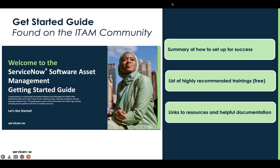So first and foremost, the Getting Started guide is really key, because that helps you understand not only other aspects of our ITAM portfolio, but specifically Cloud Insights. There's a lot of information there about how to set up for success. There are links to trainings, as well as other documentation that we either referenced today or that we didn't reference today, just by the nature of our limitation with time. But there's a lot of information out there that you can get access to. So start there at the community. There's also the ability for you to communicate with other folks in the field that have similar questions that you might be having. And if you have general questions, a lot of folks in the community are there to answer and help you. So I would navigate to that.